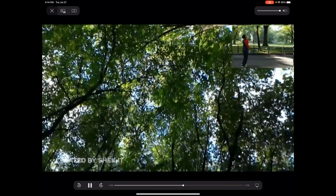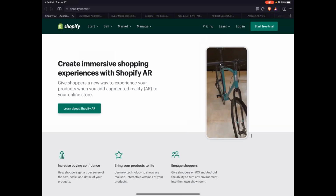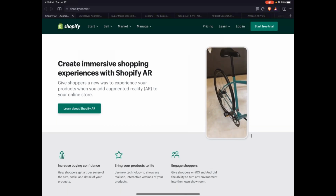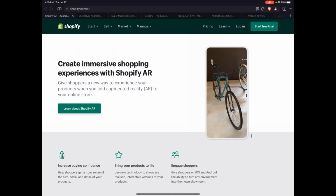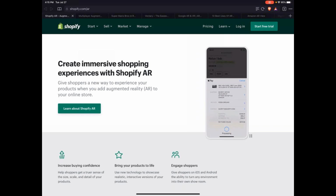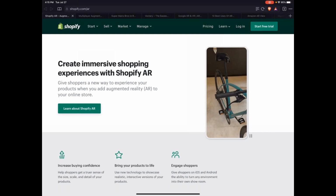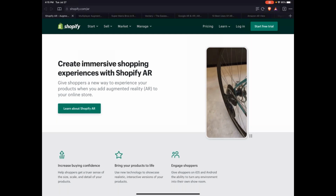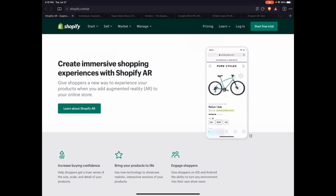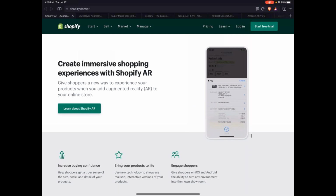So I'm gonna go ahead and exit out of that, right? We're gonna go back over to Shopify AR, and I'm gonna make a few observations for y'all, because y'all got to see AR in its natural form, what it is, right? So this is an example of augmented reality being used in e-commerce, as you see right here on the right side. Shopify, which is definitely one of the top e-commerce companies, if not the number one e-commerce company, that's used by millions, right?